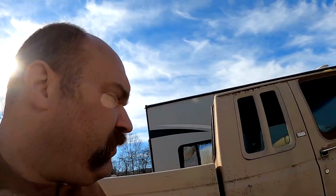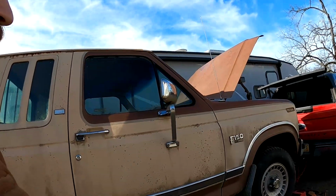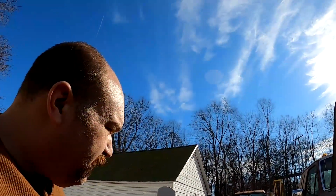But these old Super Cabs, they're cool. They have the split rear windows. These were the trucks that we saw when I was a kid. Something about them just takes you back. It would be cooler if it was 4-wheel drive. I kind of think it'd be cooler if it was a manual, but we're gonna do some work on it.